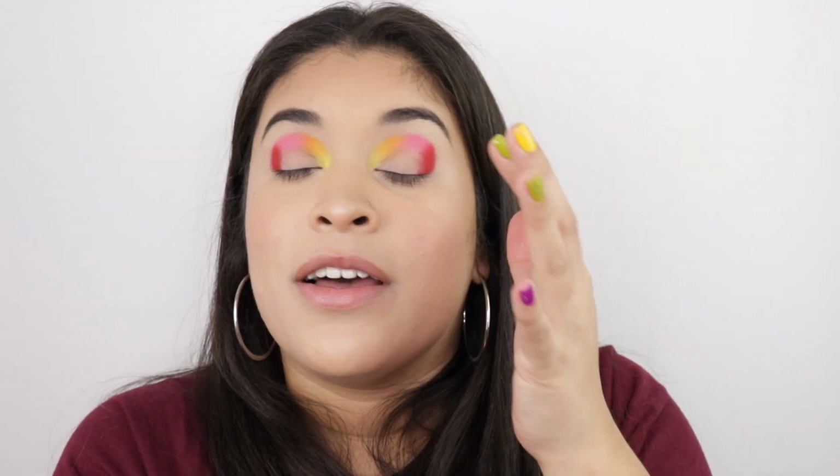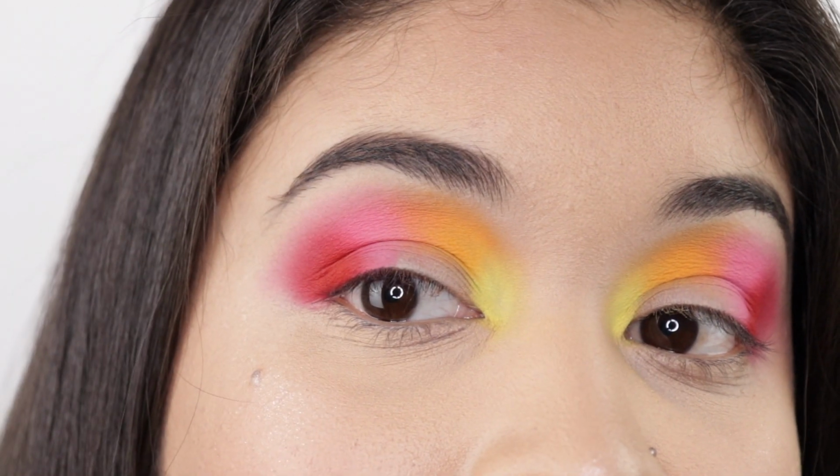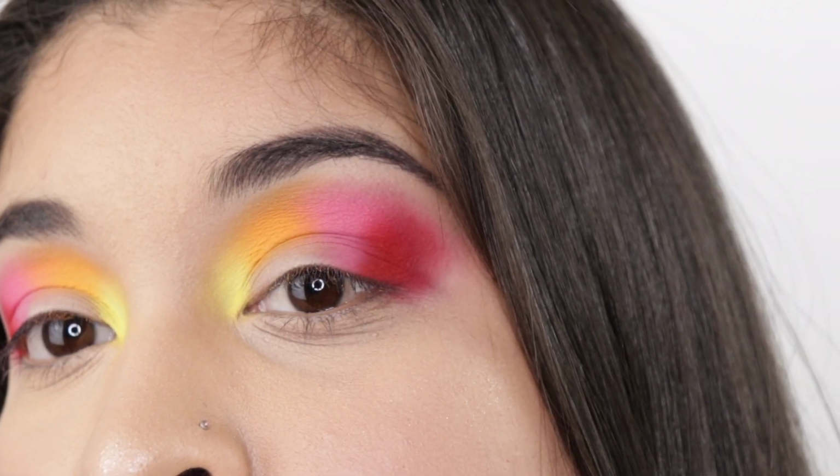Okay guys, so I'm gonna go off camera, blend all the shades up to my brow bone-ish so there's no harsh lines, and I'll be right back. Alright, so I blended it to my best capacity. I really like the mattes. So I wasn't skeptical about the shimmers because I knew they were going to be amazing. But I did want to try the mattes, and so far I really like it. Let me just zoom you guys back in. I just think they blended super well. They just look so pretty together.